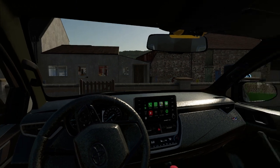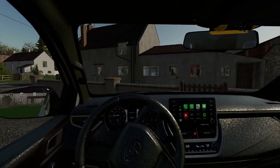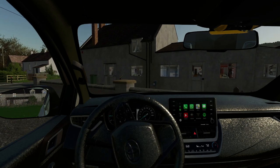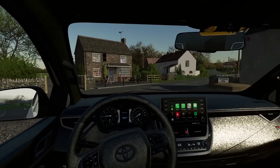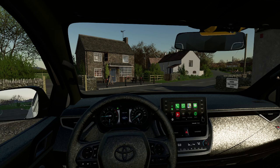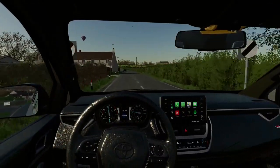So we are in the Toyota Hilux, across the road from the bakery, because we've just dumped two trailer loads of stone for a customer with our new 6250R, which is there. We're just gonna head back to the farm. Yeah, we'll collect that in a second.